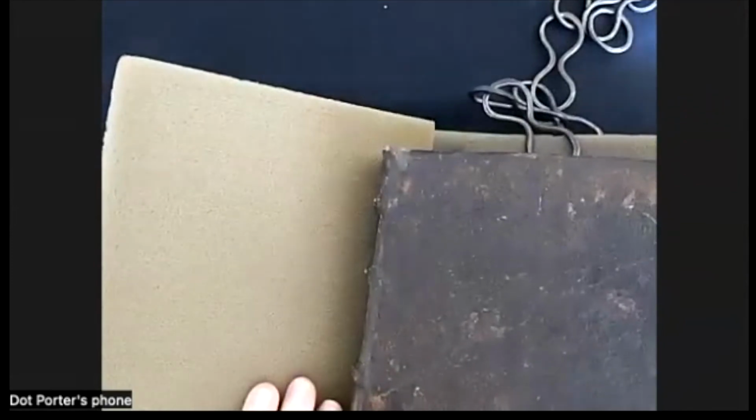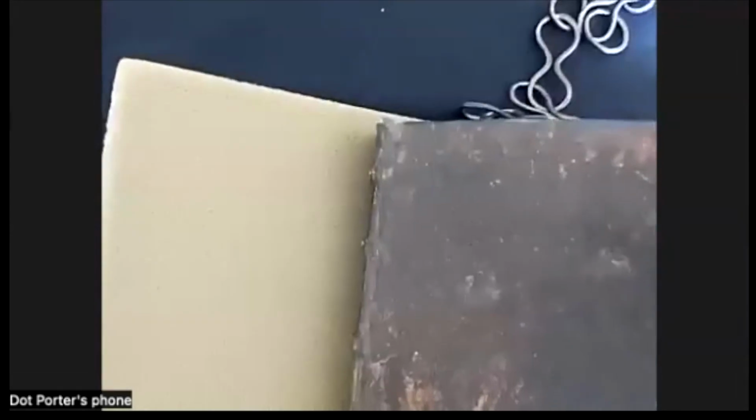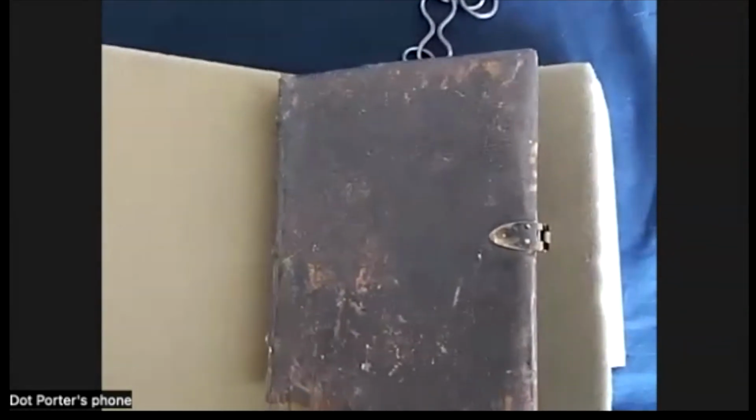The fire probably made the parchment puff up a little bit, so it's a little thicker than it originally was.